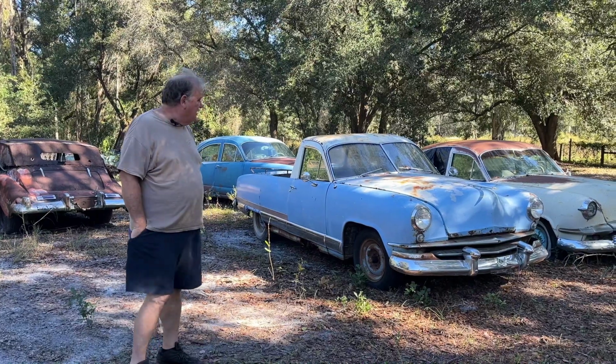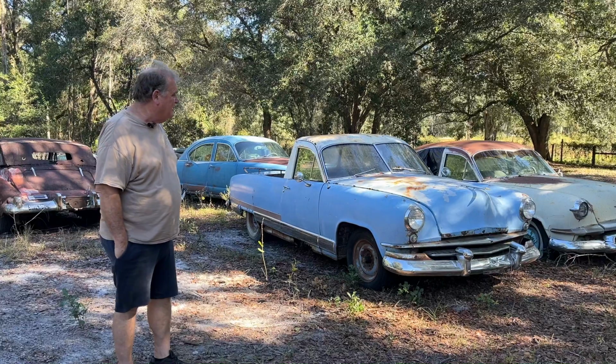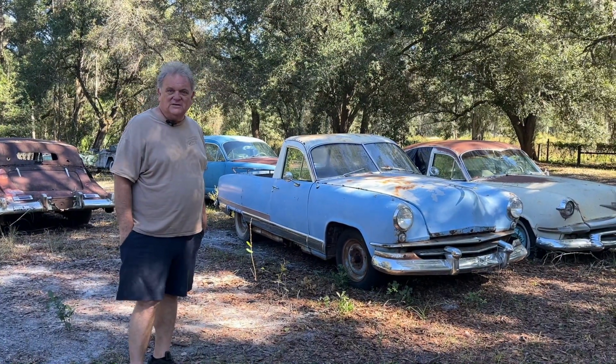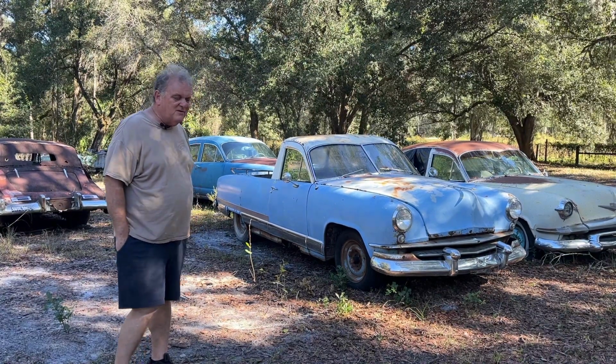This is a recent acquisition. How can you pass up a Kaiser pickup truck, since they didn't make any? Well, they did. Kaiser Fraser made some. When I say pickup truck, it really is kind of like an El Camino using car bases. And they did that in the 40s. And I think they may have done one in 54, or may not.